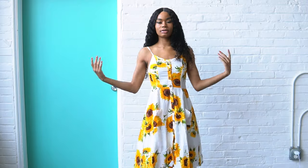Sunflower, absolutely beautiful. Right? Just gorgeous.